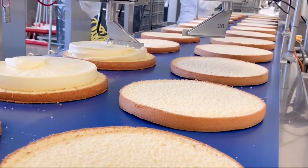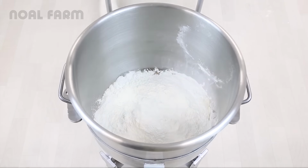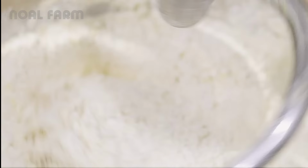Here's a technological robot that cracks hundreds of eggs per minute. Egg yolks are separated and added into the batter. When the eggs and powdered sugar are ready, it's time to make the frosting. Everything goes into the big mixers.